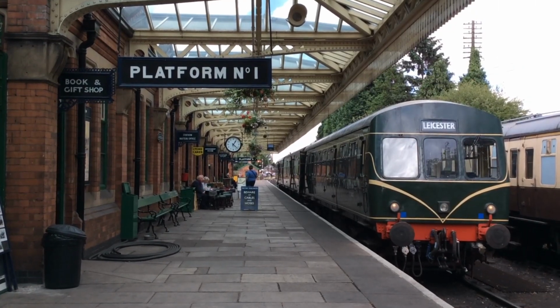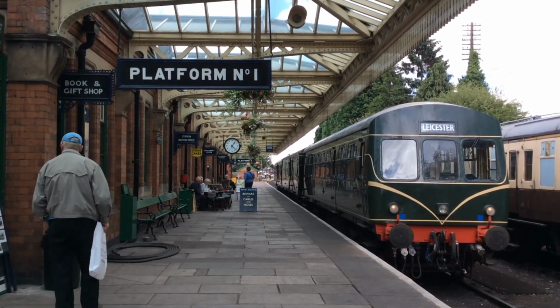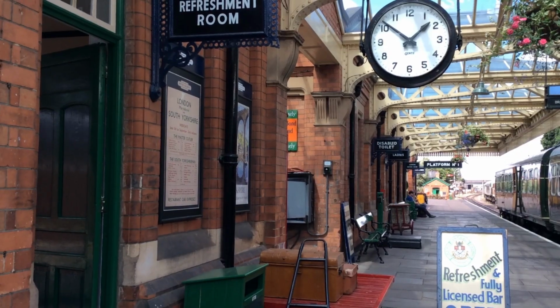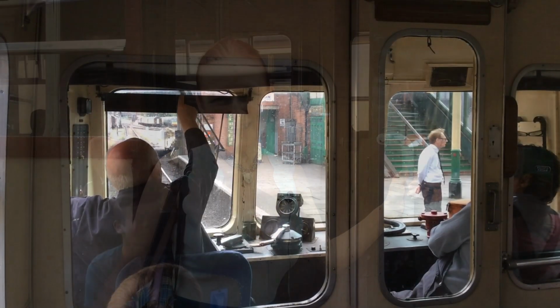Yet another type of train here at Loughborough, which makes this place quite different. We're about to go back now to Leicester, and I would say for this station an hour and a half is okay, but might be a bit tight. So if you have more time, you can stick around and visit the museum and the shops here as well and have a very relaxed meal.